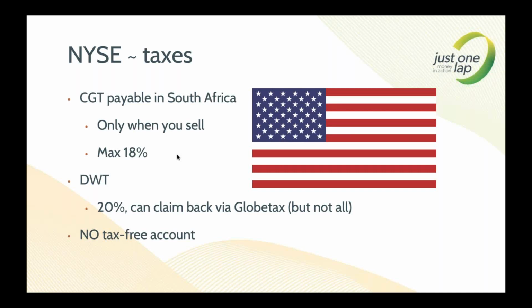So certainly the CGT is still payable. You're not going to get away with that. And you're going to pay it in rands in South Africa. SARS is going to want it. So you're either going to have to remit money back to South Africa to pay that CGT, or you're going to have money in South Africa to pay the CGT. And of course, tax-free accounts, you can't use them on New York listed assets at all. So that is totally moot.